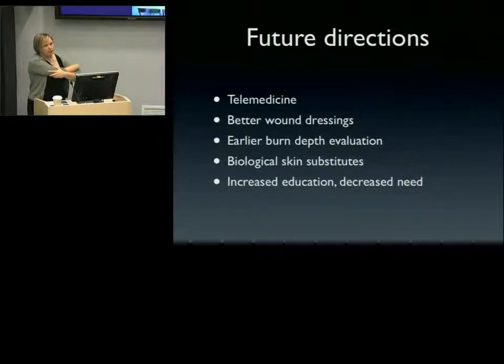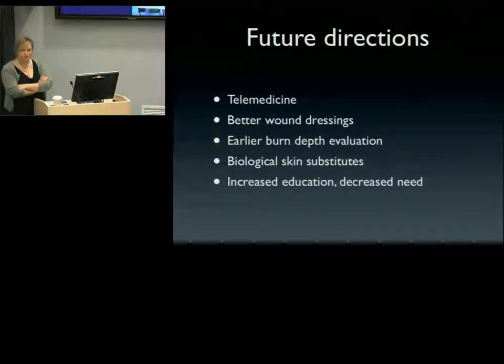So where do I think pediatric burn management is going? Well, I think we're going to start to see a lot more use of telemedicine. I'll talk a little bit in a second about how the centralized model of burn management sometimes doesn't help us in terms of looking out for family-focused care. I think we're going to see better wound dressings over time, and that includes more biologic dressings.